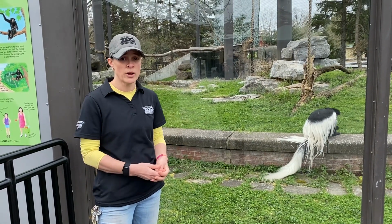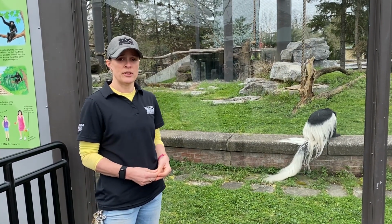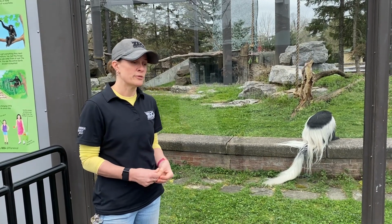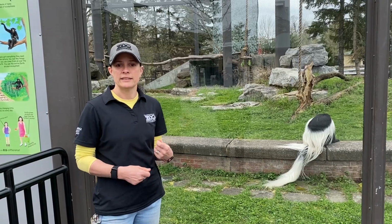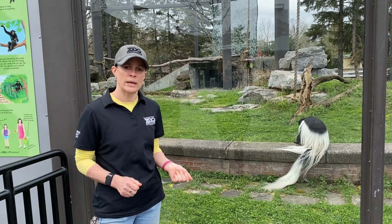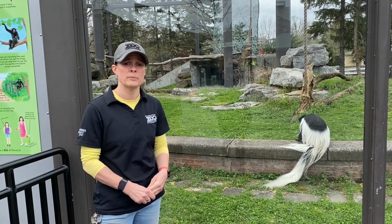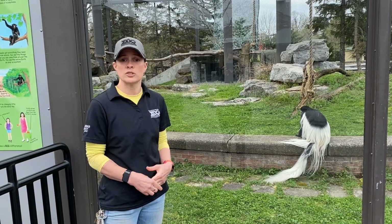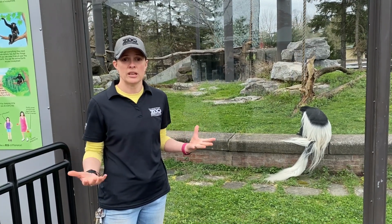We also provide enrichment items that may stimulate play. We'll put their food in paper bags, we'll put their food in cardboard boxes, things like that they can kick around and throw and play with. We also will offer them different scents and sometimes even different sounds to stimulate them, just like they would hear or maybe see in their wild habitat.